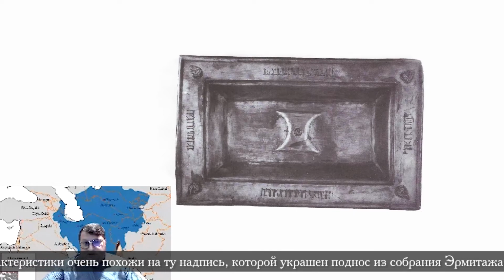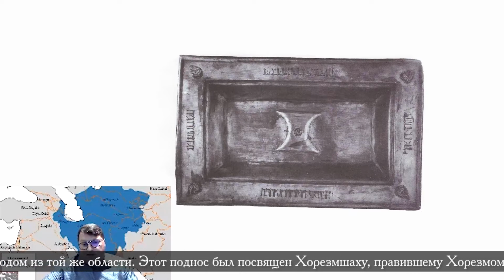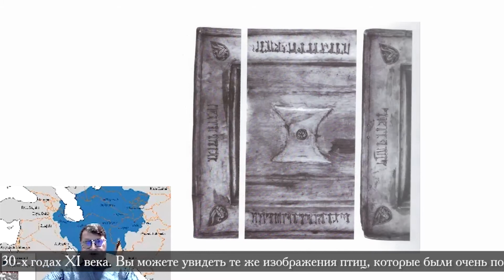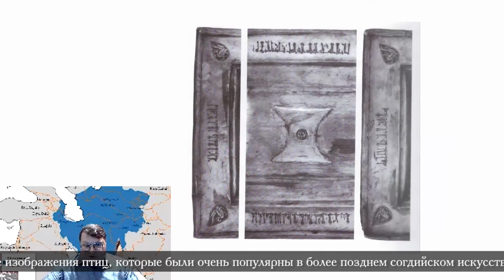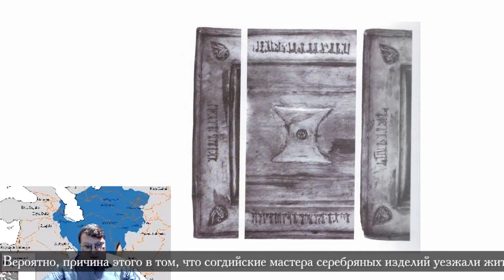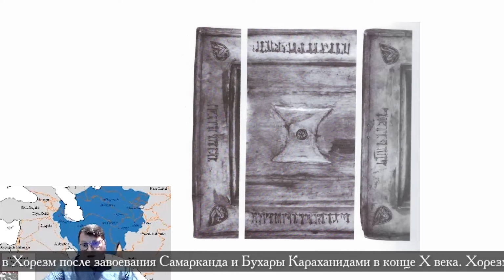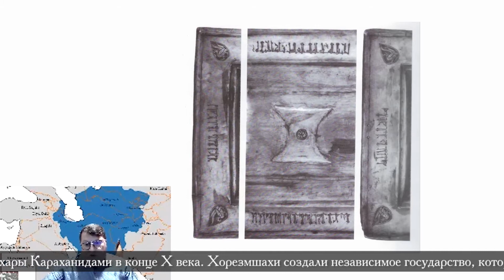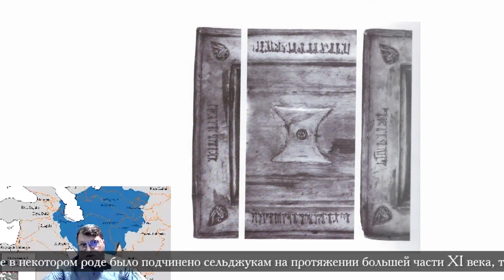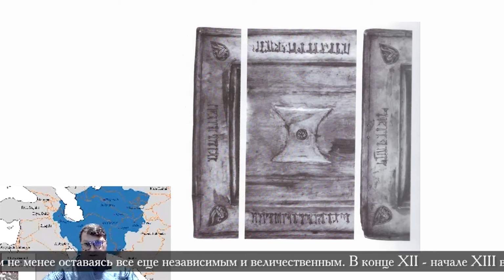This tray was dedicated to a Khwarezm Shah, who ruled Khwarezm in the 30s of the 11th century. You can see the same imagery of the birds, which were very popular in later Sogdian art, and probably the reason for this is because Sogdian silversmiths went to live in Khwarezm after the conquest of Samarkand and Bukhara by the Karakhanids at the end of the 10th century, while the Khwarezm Shahs created an independent state that was in a way submitted for the main part of the 11th century to the Seljuks, but was still an independent and magnificent state.